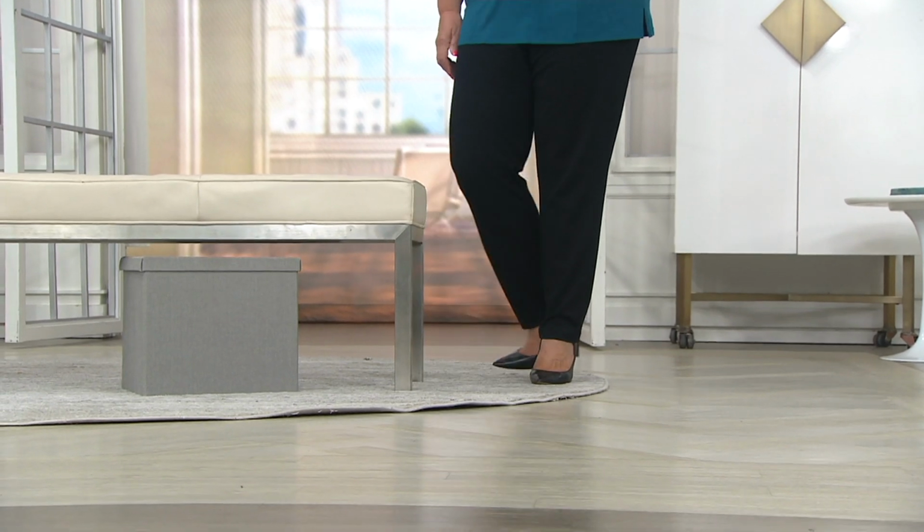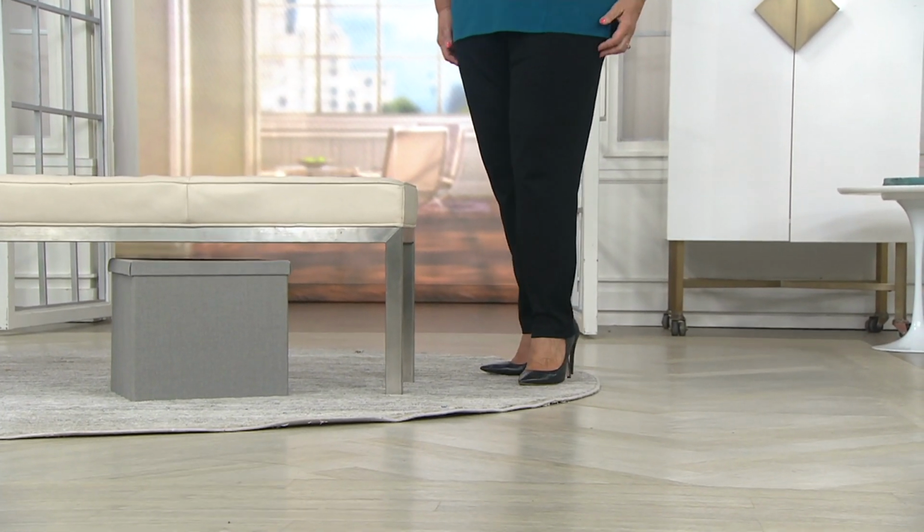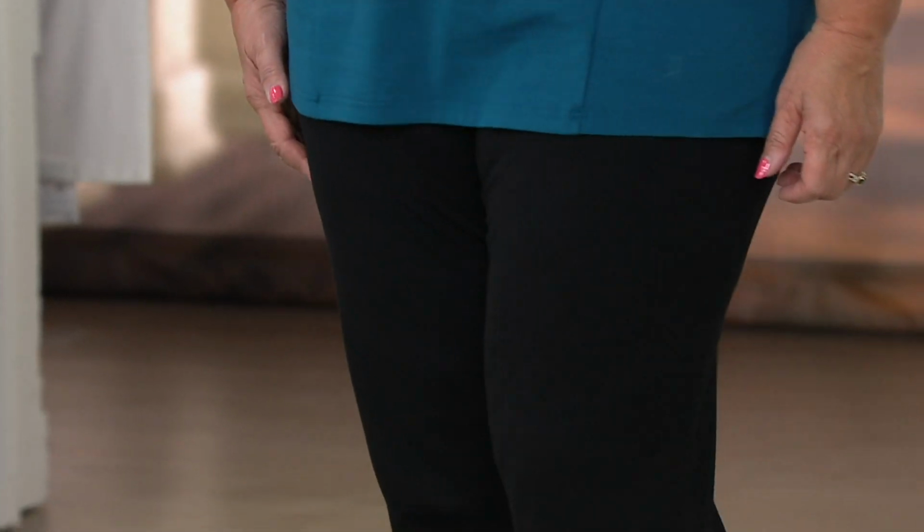The 60s. What great early fashions. 61, my first year. Fantastic.